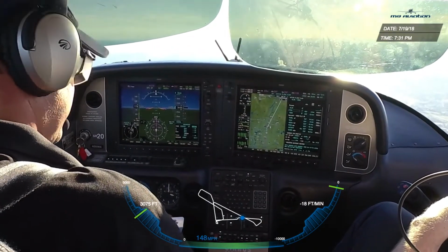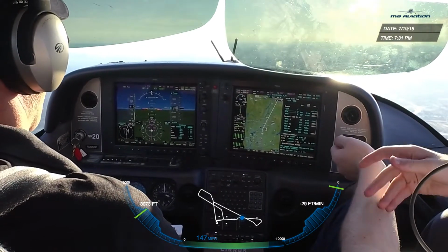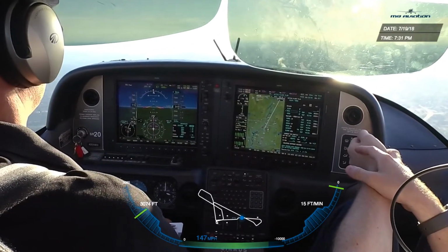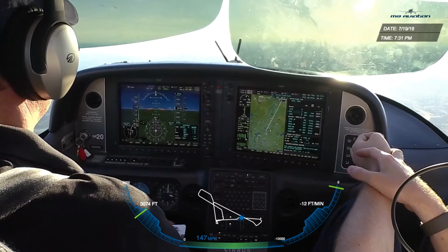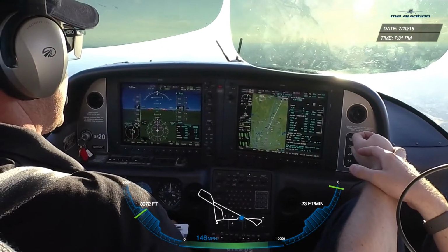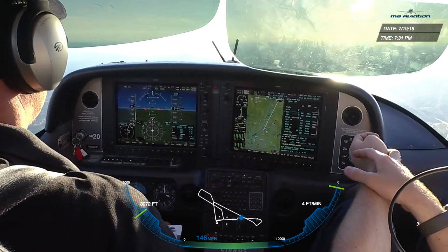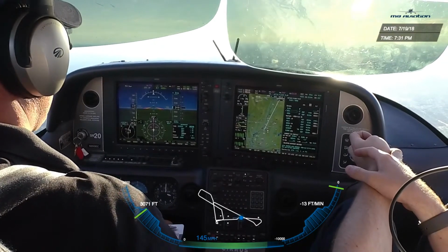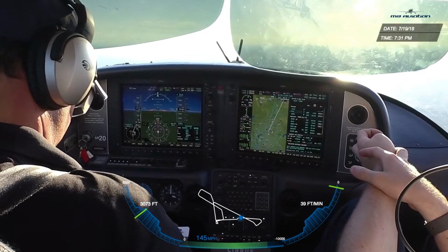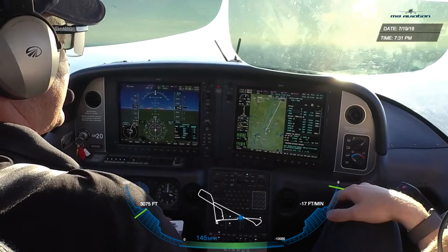All right. Good deal. We're 2 miles from Pottstown, so we'll be doing a turn here in a few seconds. Engines look pretty good. For some reason I'm not showing up on my chart today, but that's all right.